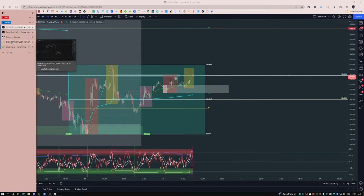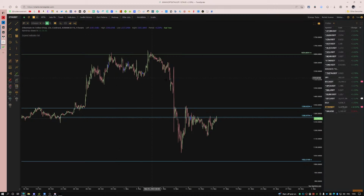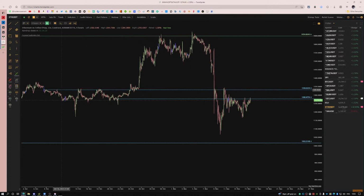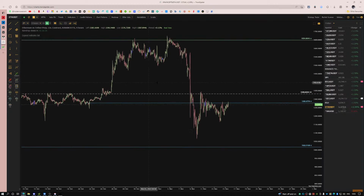But other than that, like I said, I want to keep today very short, just because I am generally in a lot of pain. It's just starting to become increasingly more uncomfortable.